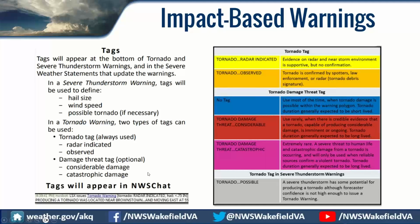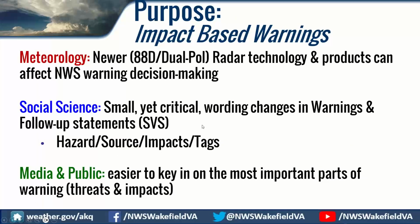Now, we have the ability to append damage tags to our storms. These are going to be based upon larger hail, and we're going to base that on tornadoes as well. We'll be able to have that in the next slide here. We can talk about the impact-based meteorology, basically looking at newer radar technology and products that can affect our decision making. So there are always going to be new products out there, right? We're always going to be looking for what's available that can enhance our decision-making process. For social science, the idea is for small wording changes in warnings to make things a little bit easier to understand, to make things as clear and concise as possible, to limit confusion as much as possible.